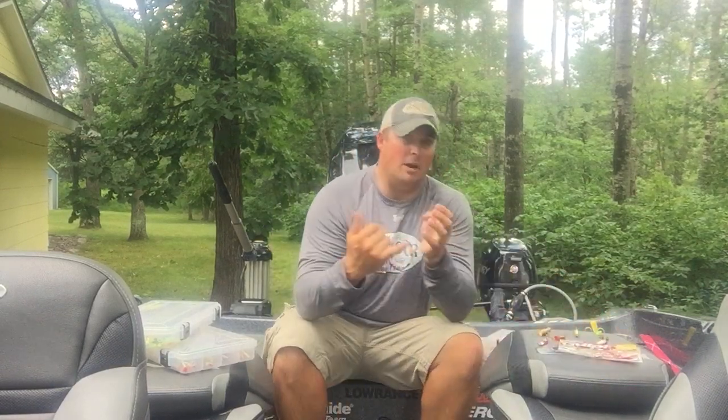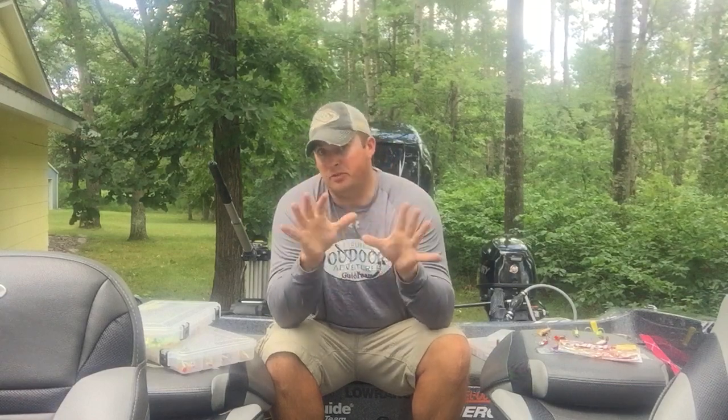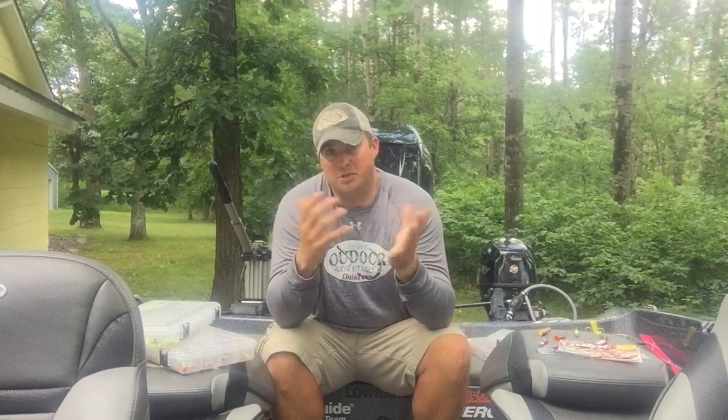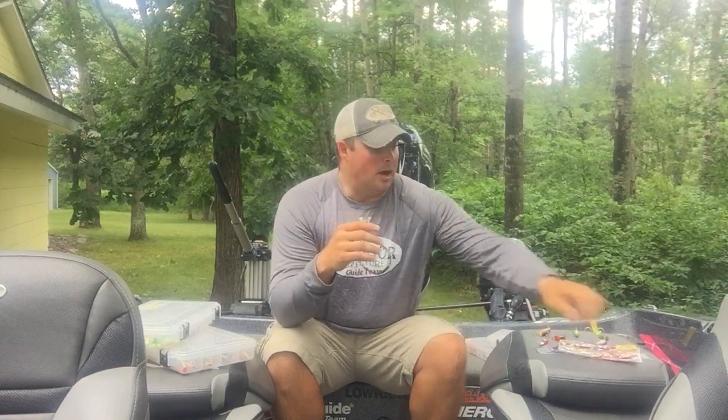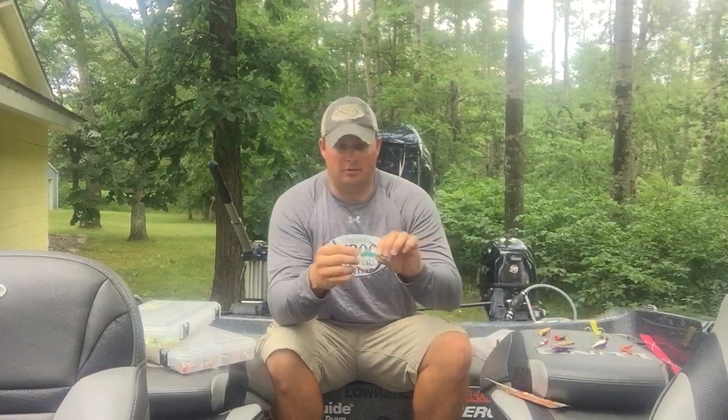To go along with that, try upsizing your spinner blade and going even faster, 1.5 to 1.8 miles per hour, going quickly along those break lines, those flats, all those areas. By going faster, you are going to avoid those smaller perch, and you're going to create more of that reaction bite.